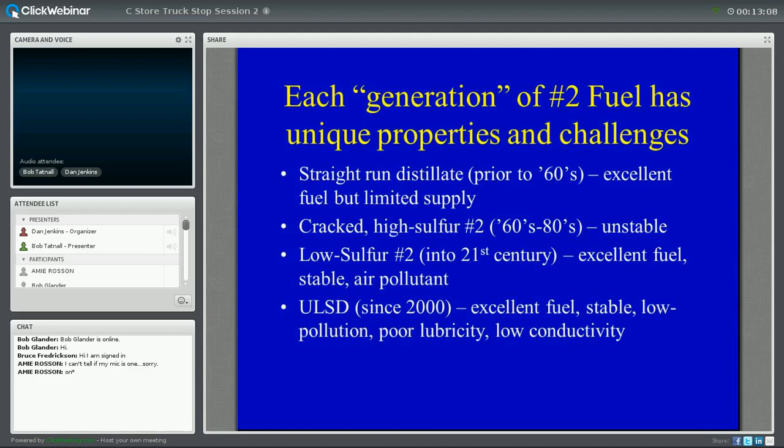The problem with the cracked fuel of the 60s through 80s was that it was by nature very unstable stuff. During that time, there were a lot of additive companies, and my former employer, DuPont, happened to be, I guess, the largest fuel additive supplier in the United States during that period. Everybody was developing stabilizers because that was the problem at hand.